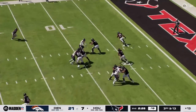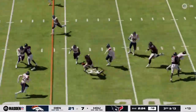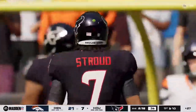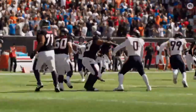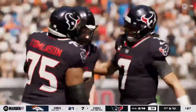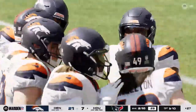Now on 3rd and long, they'll look to throw. He'll try and do this himself. And he works it across the 25 before being tackled. That's some good running from Stroud, and he gets them the first down. Texans, first down. First and 10 at the 27-yard line. No surprise to see his sideline fired up by that big play. Heck, we're fired up, and we're supposed to be neutral.